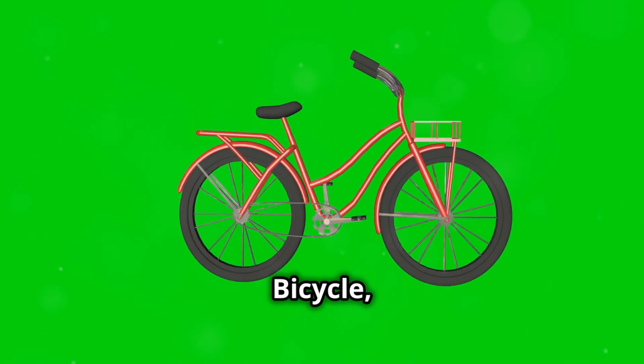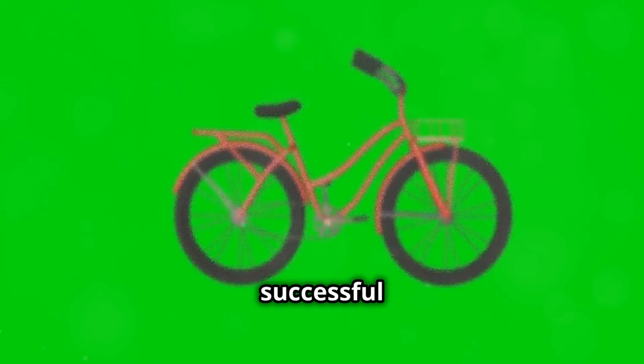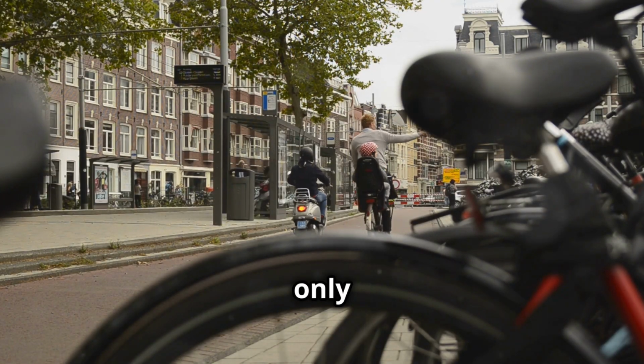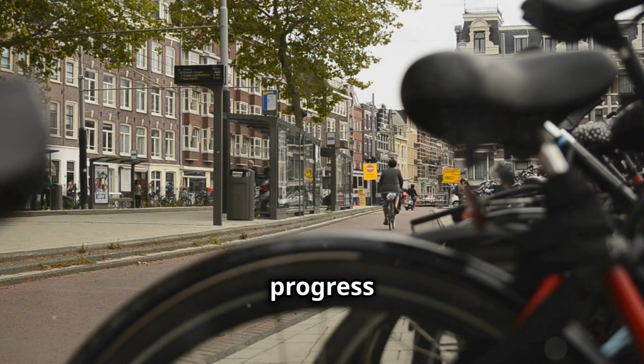The Rover safety bicycle, introduced by John Kemp Starley in 1885, is widely regarded as the first commercially successful safety bicycle. Its design set the standard for future bicycles. The safety bicycle's design not only addressed safety concerns, but also paved the way for widespread adoption. It became a symbol of progress and innovation.